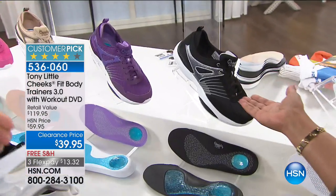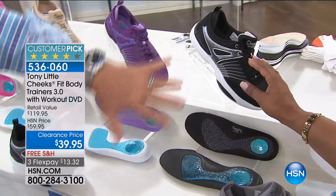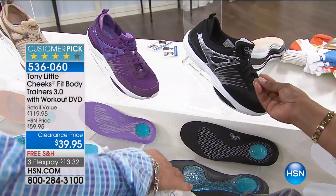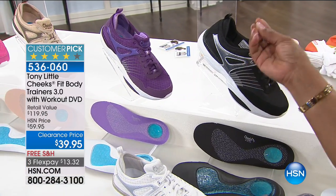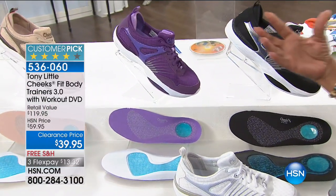Sure. And the black, I mean, you look at how sleek that is, right? Modern, again, super incredibly lightweight. I mean, they're sporty, but they don't even feel heavy. You probably have flip flops that are heavier than a sneaker. That's just how lightweight it is.